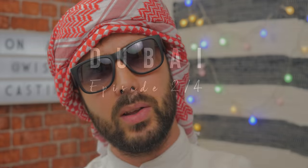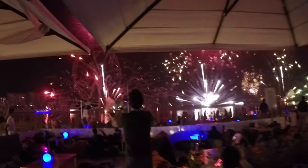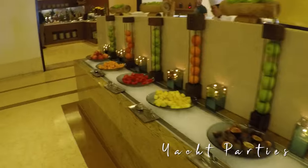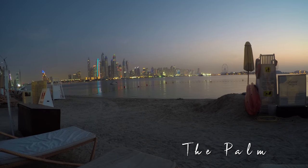On this episode, we will check Marina Walk and also JBR. This is all Dubai Marina. This is beautiful to go with a family, with kids, so many activities to do. There is also alcohol available, there's good food, and you can swim, go for a picnic, and there is beautiful stuff. You can also see the Palm, so many things.